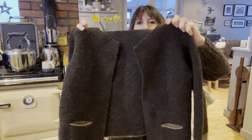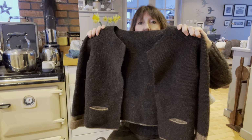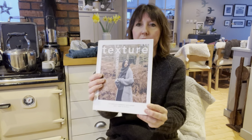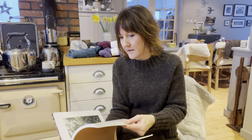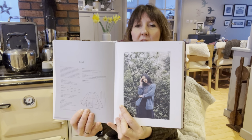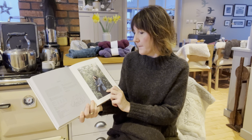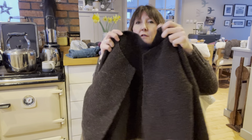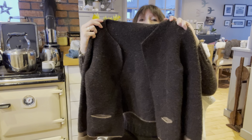The other one I finished was the Thatch Cardigan. So again, I was knitting this. The pattern is by Erica Knight, and it's out of her book Texture. So it's the Thatch pattern, which is there. I made it a little bit shorter than is in the pattern, and I was a bit worried it was going to be too short, but it actually works really well, especially when I'm wearing it with dresses or skirts. So again, I've been wearing that quite a lot.